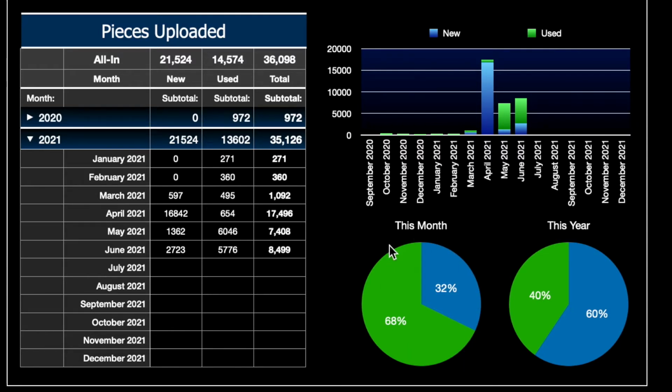I did a lot in April and have slowly tapered it off. You can see that in June, most of my inventory uploaded was used parts. That's been the formula I've been using for my store: about 68% used and 32% new, so about a third of my parts were new. But year to date, through the end of June, most of my uploaded inventory has been new, due to the big push in April. So 2,700 pieces new were uploaded in June and 5,700 pieces used, giving a total of about 8,500 parts.